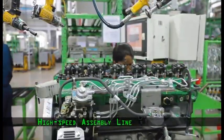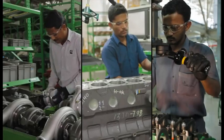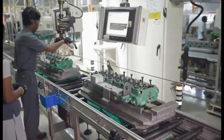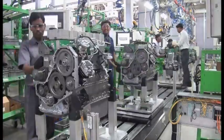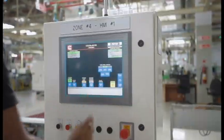The high-speed assembly line is flexible. All workers are trained to operate multiple workstations. Cross-training allows a worker to assist his or her teammates and to check each other's work. These overlaps in skill sets encourage teamwork, reduce errors, and significantly improve productivity. A collaborative team-based work system is used by all departments at Cummins.